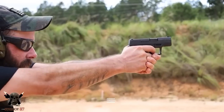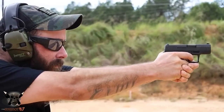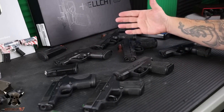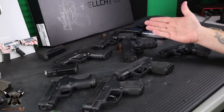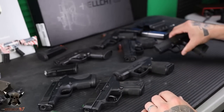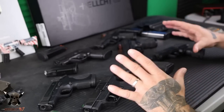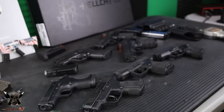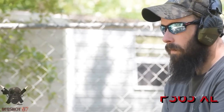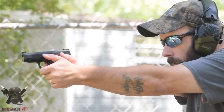With each iteration, they're getting better, but just because it's the smallest doesn't necessarily make it the best option. Sometimes $100 more, i.e. Shield M2.0, I'm thinking, or Ruger, sometimes that $100, man, it's just a peace of mind type of thing, okay? But smallest gun award goes to the P365. Best feeling gun in the hand award goes to the P365 XL. Excellent balance, just long enough, get a full grip. This gun, dude, it's amazing. Absolutely incredible.